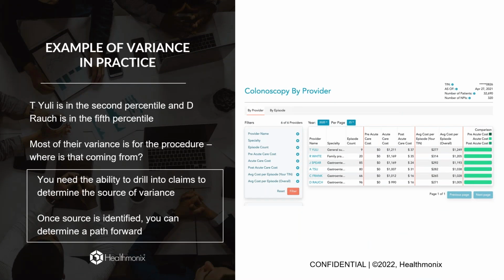Also, part of step one here, what you see is an example of what it looks like in our system, comparing practices to their providers to each other, from an episode count standpoint. So you see here, you have someone that is in the second percentile, the first provider up at the top, and then comparing that to the provider down the bottom that's in the fifth percentile. How do you get that fifth percentile provider to work with the lower ranked provider to get them on the same page, to get them understanding where their costs impact? And maybe it is an HCC issue, or maybe they are doing things that aren't needed.